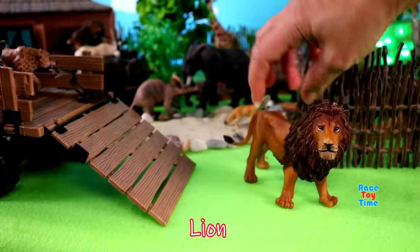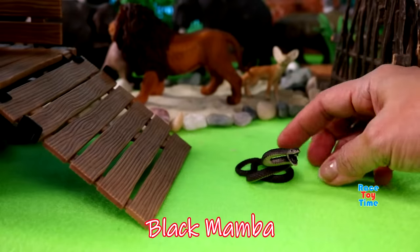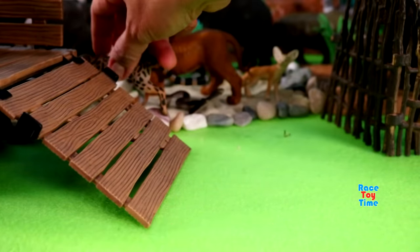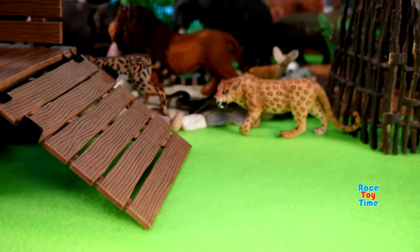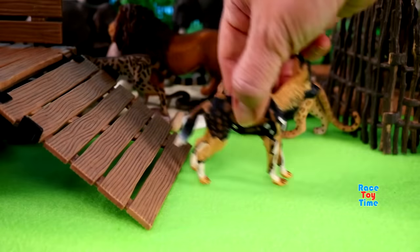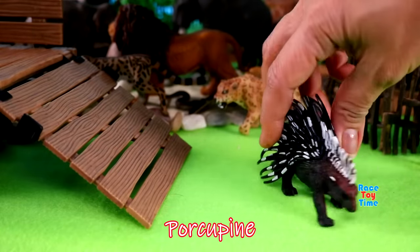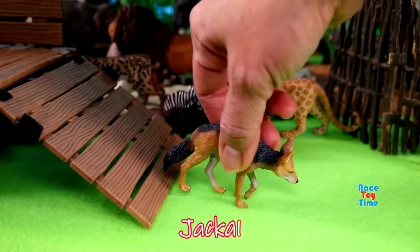Lion. Black mamba. King cheetah. Leopard. Hyena. African painted dog. Porcupine. Jackal.